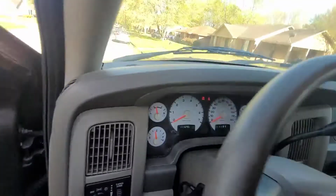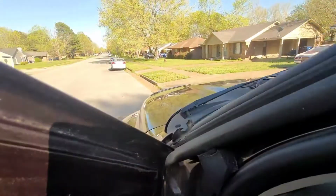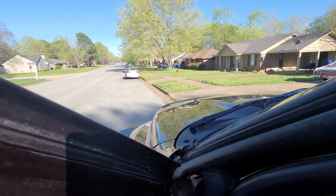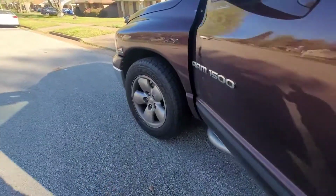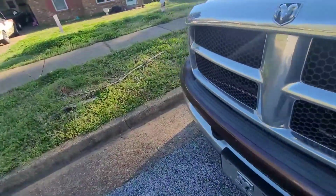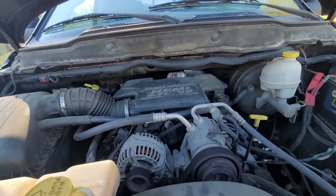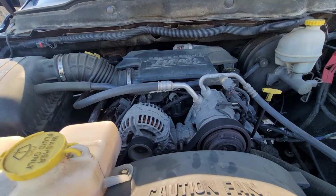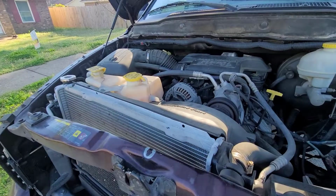First, let me crank it up. See, I got 145,000 and change. I haven't really had any major problems with this truck. The motor's still doing very well. Haven't had any kind of problem out of this thing. But the engine compartment's still looking nice.